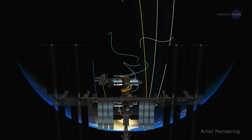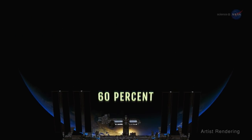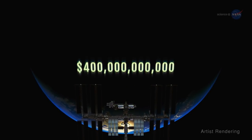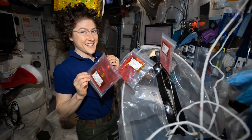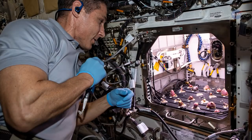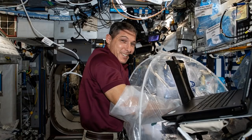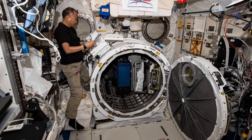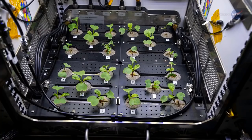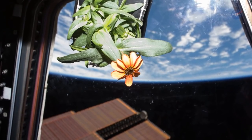The space economy has expanded by over 60% in the last decade, and is now valued at roughly $400 billion. That commercial success is matched in importance by the knowledge gained from private research conducted on the space station. It's knowledge that spans hundreds of disciplines and will help millions here on Earth, as well as those traveling beyond the reaches of our planet for years to come.